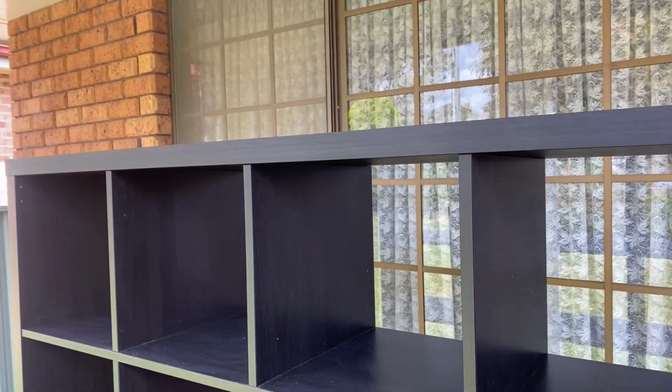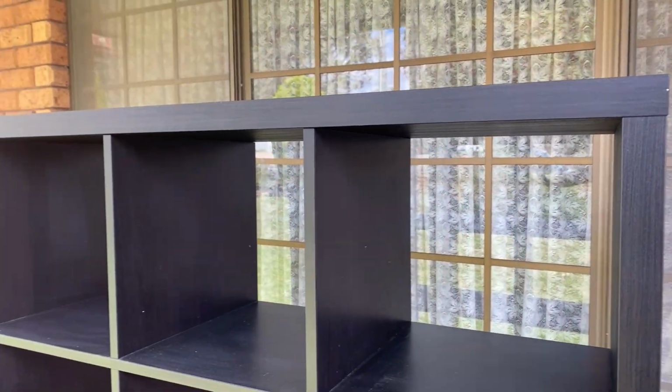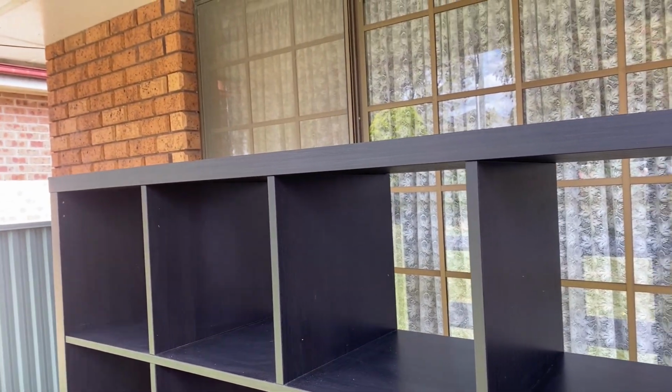This is going to become our TV entertainment unit, TV stand, whatever you want to call it, in the bus.